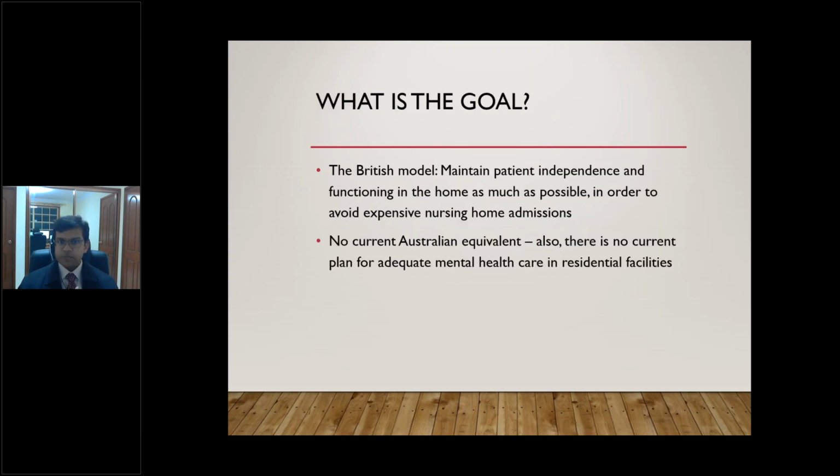But what are we doing this for? That's a hard question. The National Dementia Strategy in England has a goal of maintaining patient independence and functioning in the home as much as possible, for a very specific and clear financial incentive: it's expensive. They want to try to avoid expensive nursing home admissions, which is why most of the funding for the National Dementia Strategy is about early prescription of cholinesterase inhibitors in order to minimize the nursing home costs.